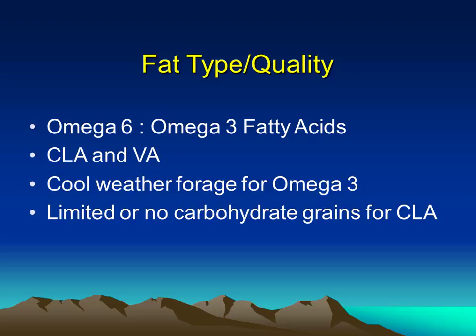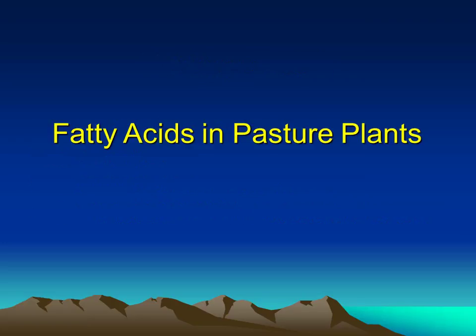So anyway, you get these fatty acids. CLA has been shown to be a fatty acid that helps reduce the risk of cancer. Transvaccenic acid is the one fatty acid our bodies can use to make CLA. So this is a good fatty acid. Cool weather forages in general have the reputation of having more omega-3 fatty acids. Corn has a lot of omega-6 fatty acids. Now, in and of themselves, well, let's go to the next one.